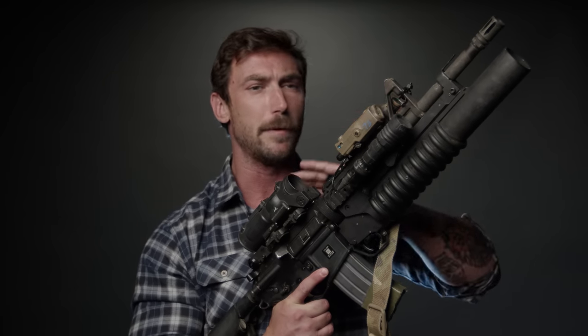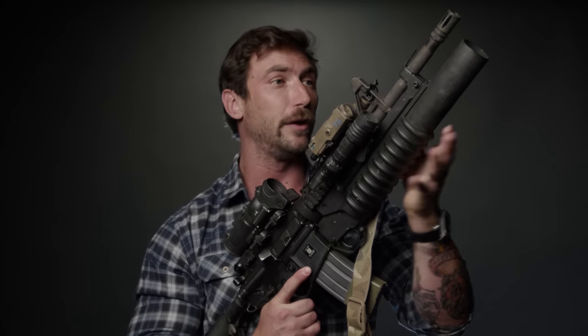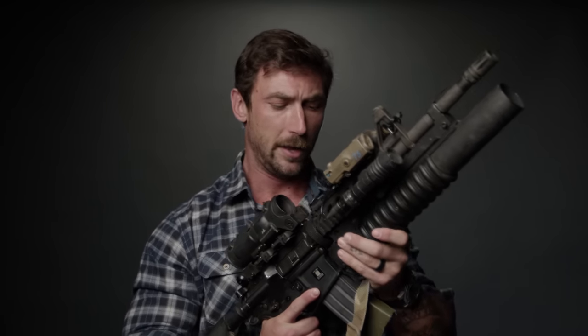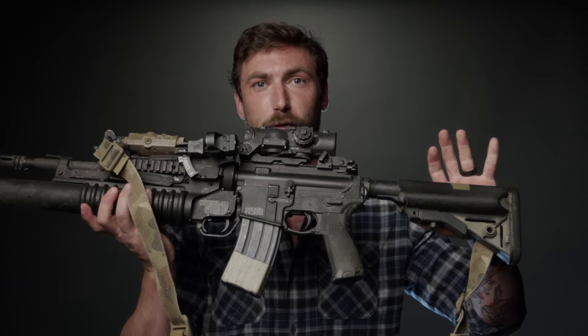The upper is actually a completely clone-correct upper from Thoroughbred Armament. They are our go-to for all kind of clone-type military builds, and they can find the weirdest stuff. We do have an LMT M203. It is an actual M203 40mm. The lower is an actual Colt M4A1 marked lower. This is about as clone-correct as you can get. Again, this is all from Thoroughbred. We have to thank them for sourcing all the components for us. So with all that being said, let's go ahead and get into it.